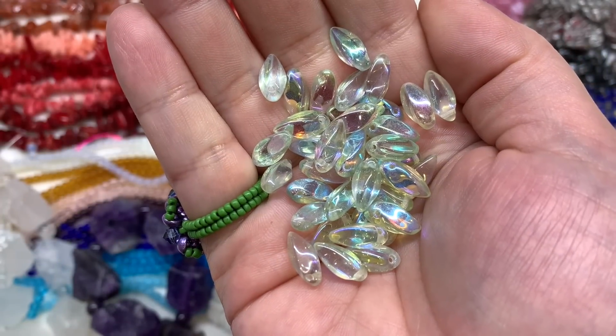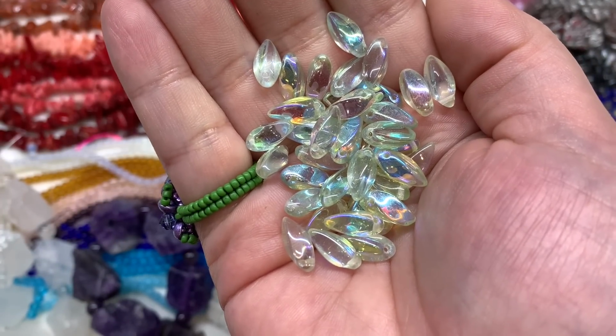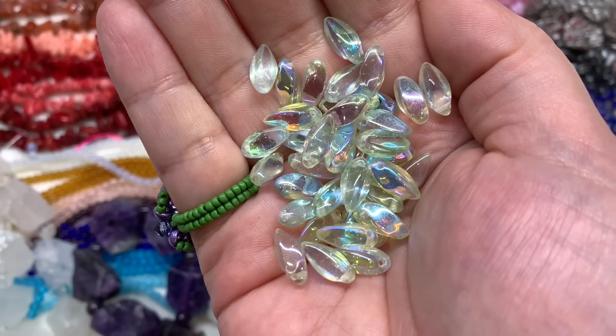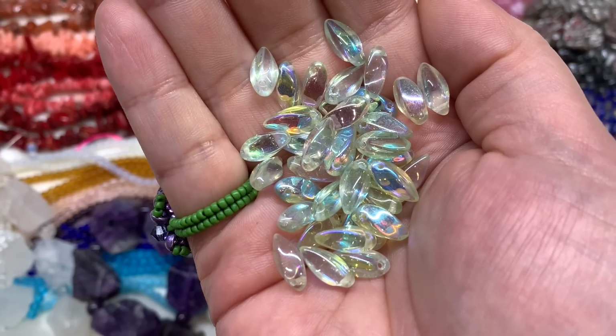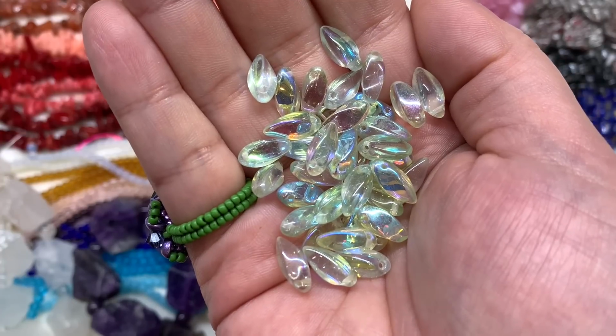I also picked up 4 bags of that same twist shape, just in a different color. These are the jonquil or light yellow AB, a much different variety than that black and silver. These are letting a lot of light through, and they have that slight iridescent AB rainbow metallic coating on top of that pale yellow glass.